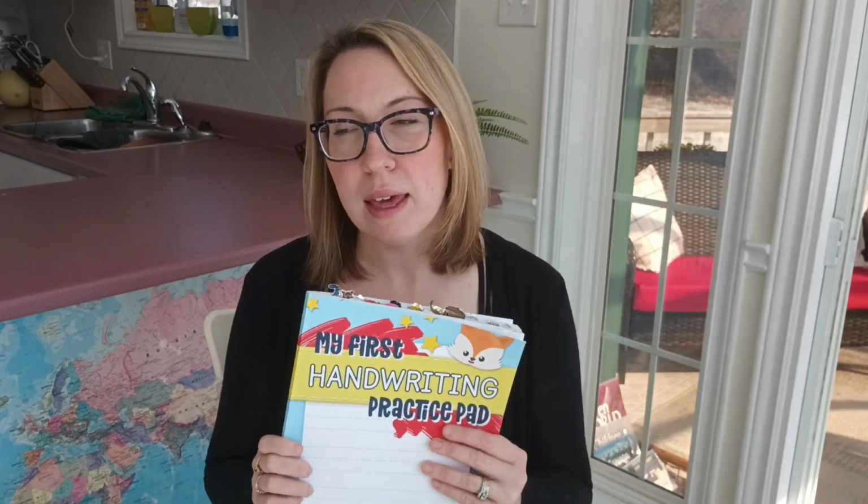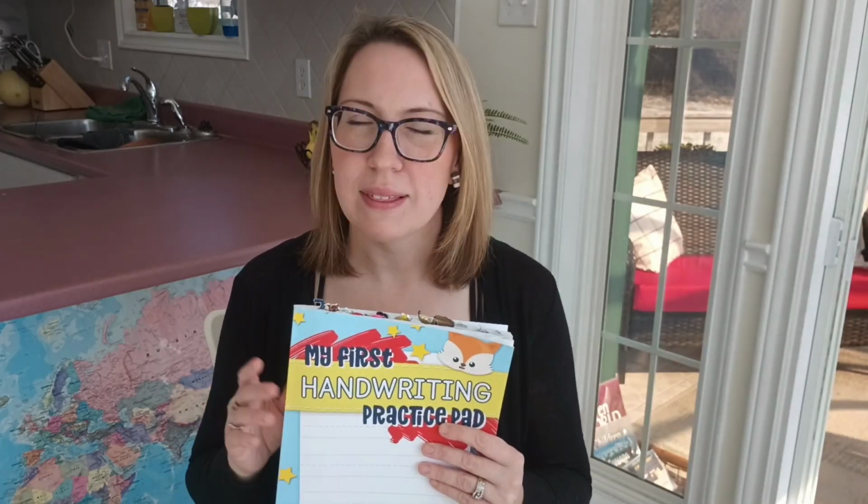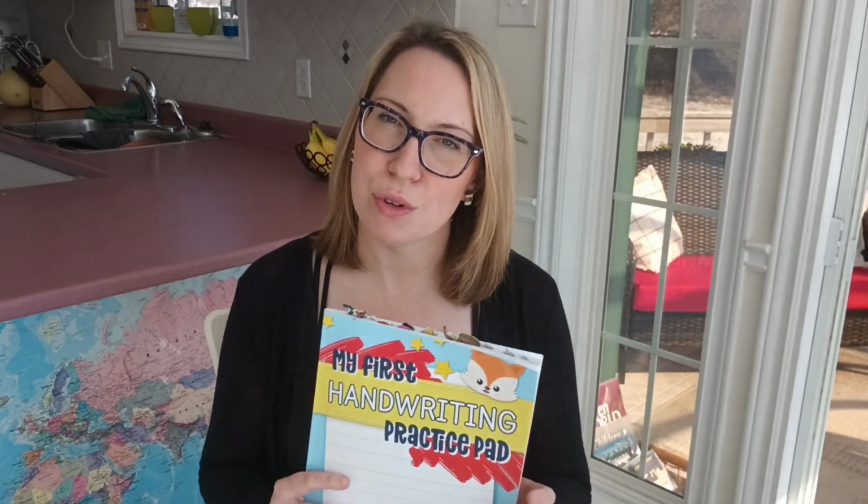This has been a really great addition, and this is something that my son still uses. Like I said, he's 6 years old in grade 1, and he is still working from this book because he still needs practice with his letters. He knows them all now. He has recognition, but in writing them properly, printing them properly, he still practices that. And so we are still currently using this every day in our homeschool.